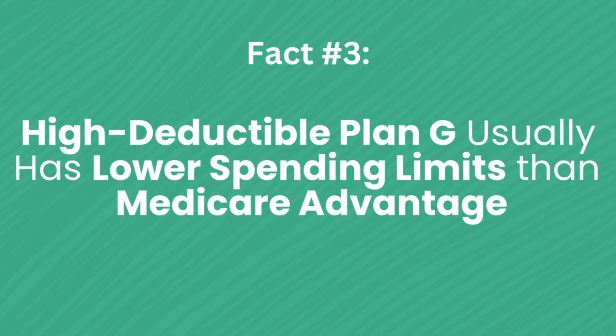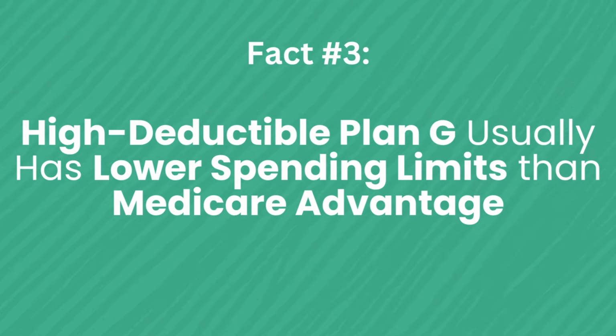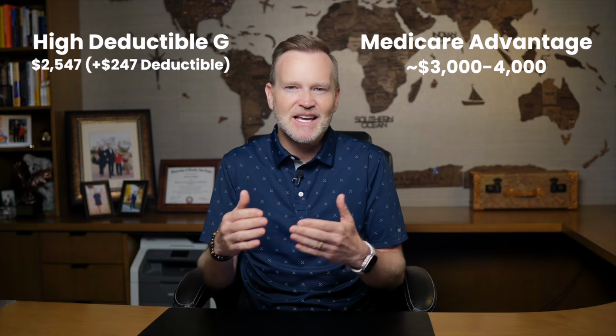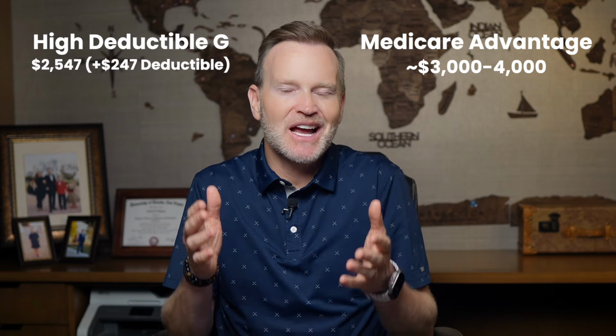Okay, my third point here is let's take the High Deductible G and compare it with a Medicare Advantage plan that has a maximum out of pocket. Medicare Advantage maximums per year depend on where you live, but in most cases, let's say that they're in the $3,000 to $4,000 range. So in that regard, they actually have similar maximum out of pockets. However, there are major differences because the High Deductible G is still a Medicare Supplement plan.